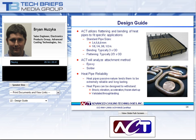There is a design guide on our website. If you go to our website and click on references, you'll get that design guide. We typically try and keep the bending to about 3 times the tube diameter and flattening to about 2/3 of the original tube diameter. It does not damage the wick structure.